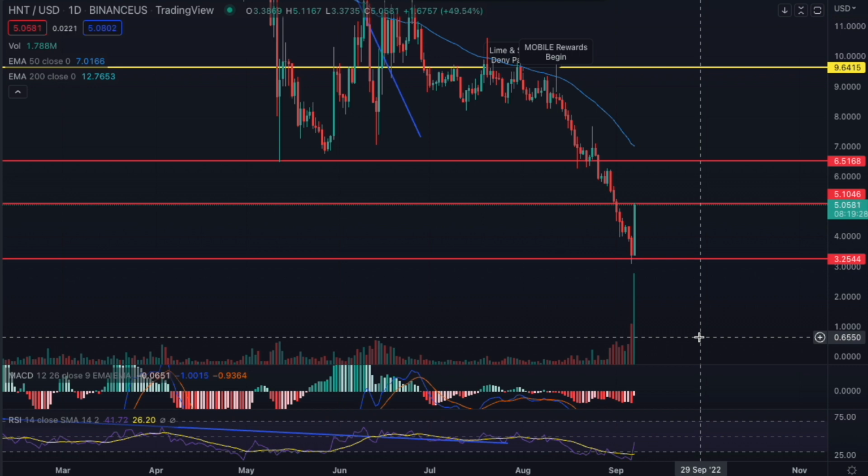I want to mention that this is not going to be a recovery that is measured in days or weeks. It will take months or even years to see a full recovery and for market participants to start piling back in once we see the progress that Helium and HNT and the development team and Nova Labs is making.